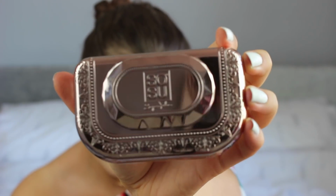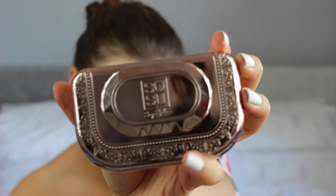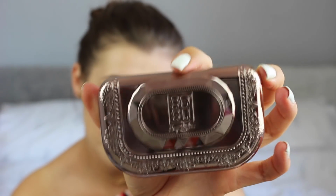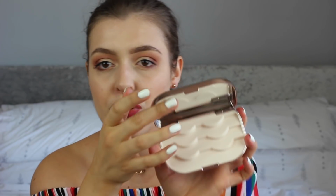But this looks exactly the same. So yeah, it just has Sosu written on it, and it's just a rose gold mirrored box with all this detailing like that. It's quite thin. I'd say it's probably the size of one box of lashes, but inside, if I can get it open, you can fit 3 pairs of lashes in. I'm not quite sure how they stick in, but you probably just slot them on from the tackiness of the lash.